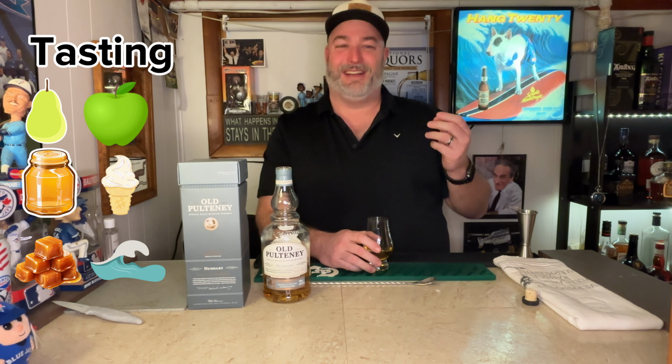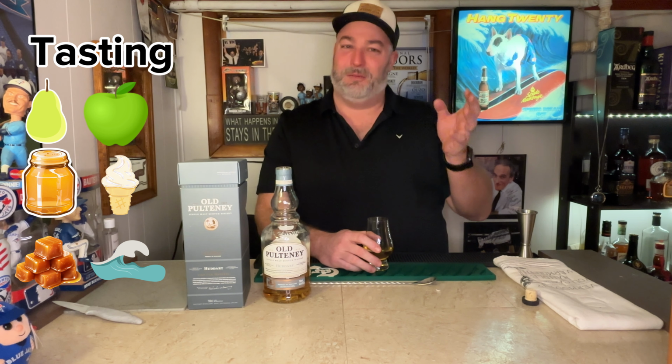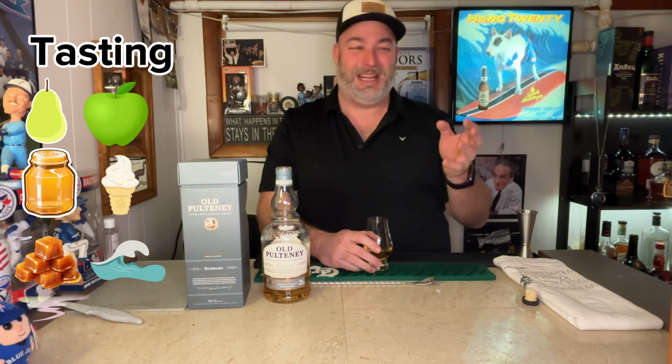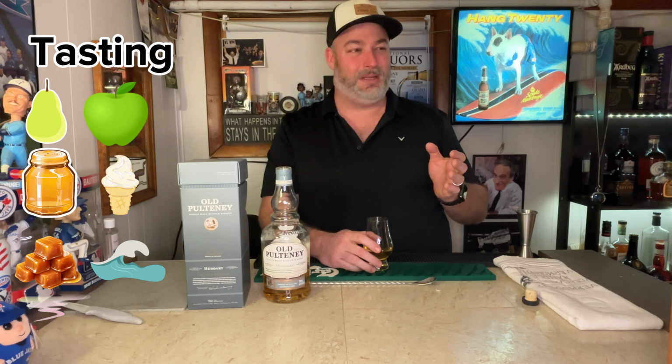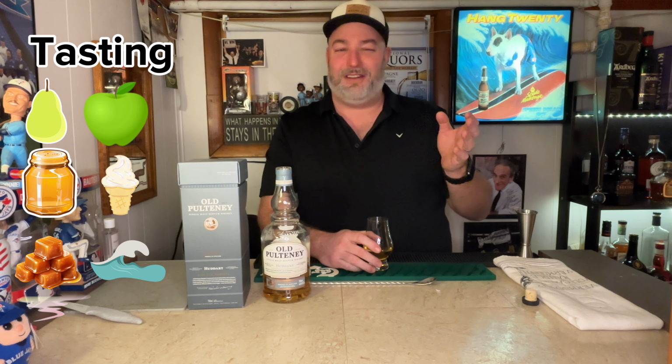And I'm smiling and kind of giggling here. Yeah, there's a little bit of peat in there. It's at the back, and it's a leathery peat, slight leathery peat. It's just kind of a hint of it there.